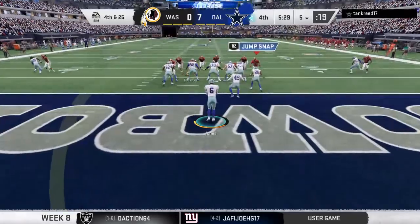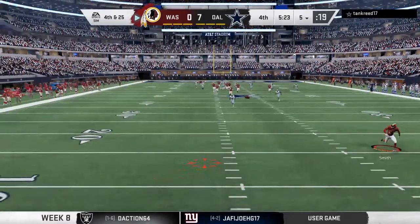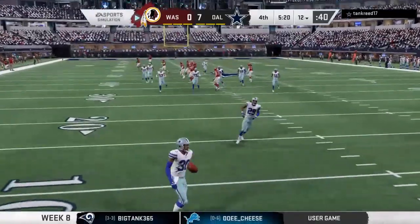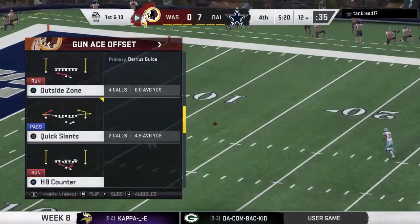Out now comes the Cowboys punter as the drive goes backwards, so he's on to punt it away. And no return here. This one's going inside the 15 to the 12-yard line. First and 10 at their own 12-yard line.